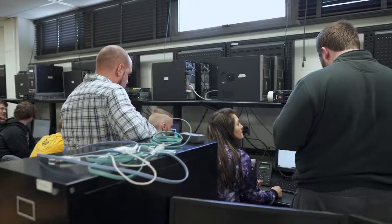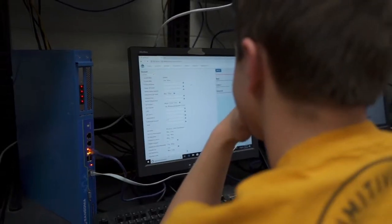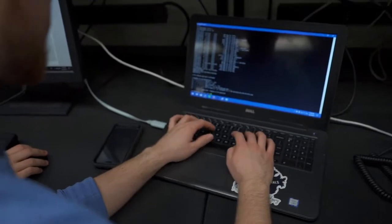This has opened up my mind a little bit more towards computer science. I think it's fantastic that we're giving students an opportunity, especially in a very rural area, to explore other means for education and careers.